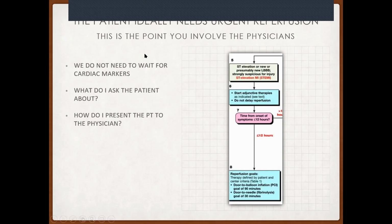So what do I ask the patient? All the thrombolytic indications, contraindications, things like that, all right? That's a whole list on its own. And how do I present the patient to the physician? Exactly like that. I've got a high risk anteroseptal plus high lateral MI. The vitals are this. This is what we've done so far. I think the patient may need ICU and thrombolysis or PCI, and allow them to take over. Okay, that's where we go.